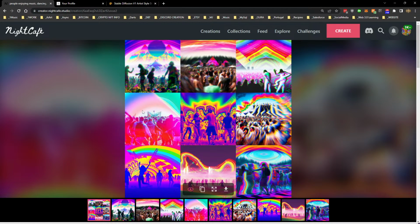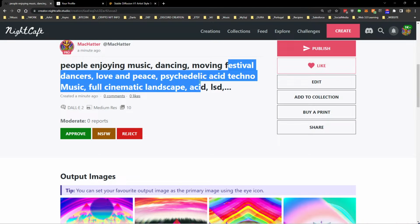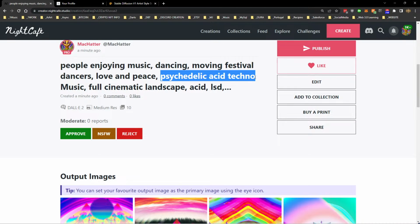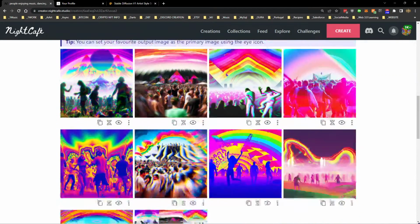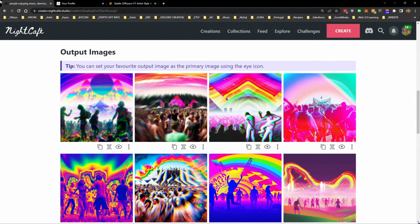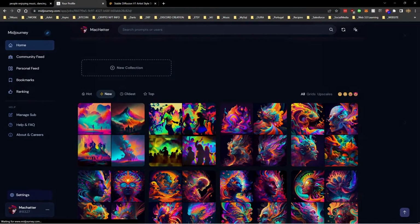I am specifically thinking about, I'm into psychedelic trance. I'm also into loads of other types of music, and I produce psytrance, techno, melodic techno, drum and bass, all that stuff. But when I use the words people enjoying music, dancing, moving, especially festival dancers, psychedelic acid techno, acid, LSD, these types of things, these are the images I expect back. That's what I'm looking at. And what did we get from Midjourney? Midjourney, same prompt.